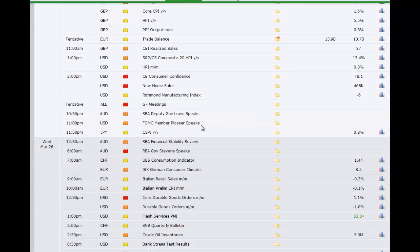Now, we do have Reserve Bank of Australia Deputy Governor Lowe speaking, and FOMC member Plosser is speaking as well. These are rated as medium interest because not everybody's going to be watching them. Usually when you have lesser ranked members of a government organization in regards to monetary policy speaking, it is not as heavily received as when the head of a bank or the head of the Federal Reserve is speaking. I would recommend keeping an eye on these speeches anyway, because they will move the market, and it will also generate some nice liquidity moving in tomorrow.